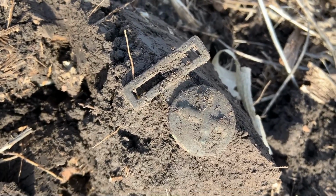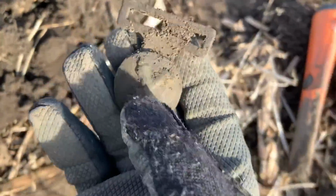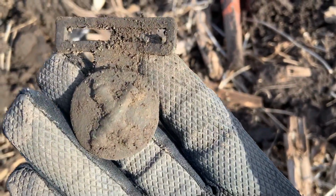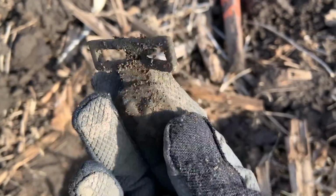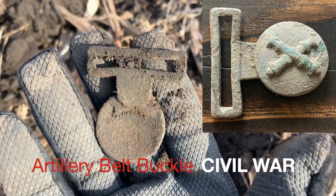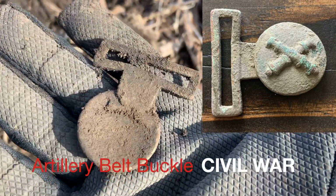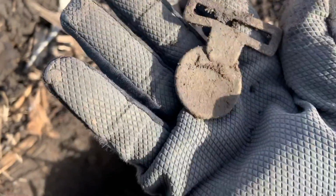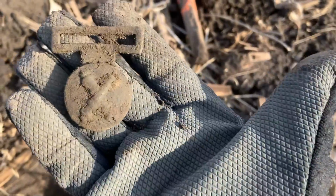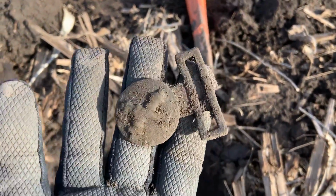I'm not 100% sure what it is. I thought it was a suspender buckle at first, but it's got a couple cannons crossed on the front of it. I think this is some sort of a military medal or something. There's no clip on the back for like a suspender buckle or anything like that. I'm gonna get this thing cleaned up, and oh my goodness, what a find. What a find.